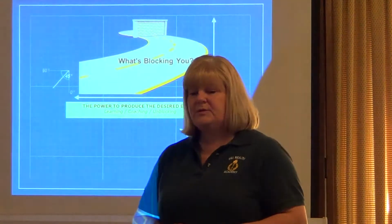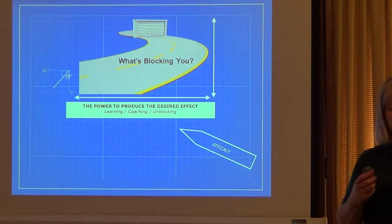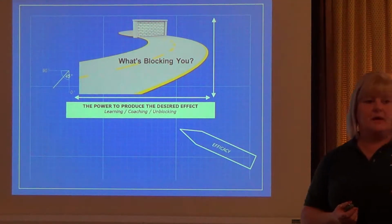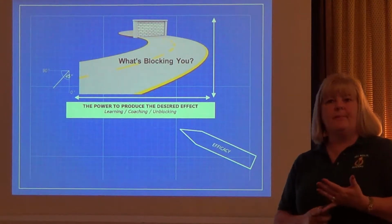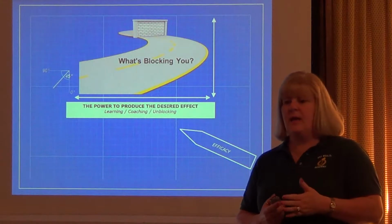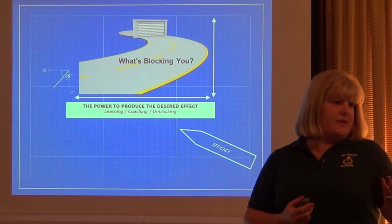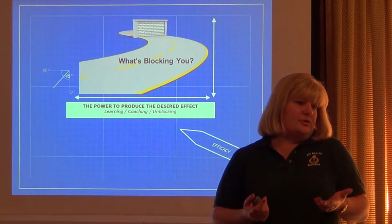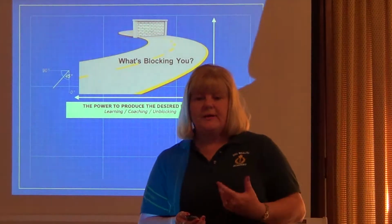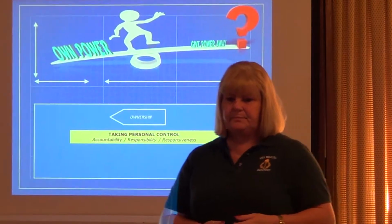Next up, what's blocking you? This is the power and capacity. What power and capacity do you have to really produce the result you're looking for? Maybe you don't know what you don't know. Maybe you don't have some tools that you may need. Maybe you think you can't do it. Or maybe you just had the myths, like Joseph, that he wasn't qualified to do it. So what's blocking you from creating those results?